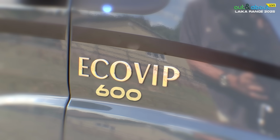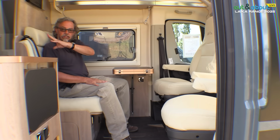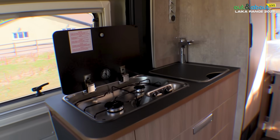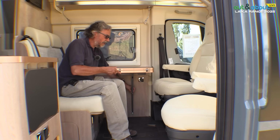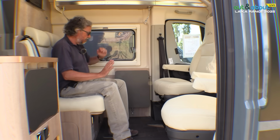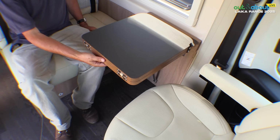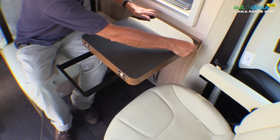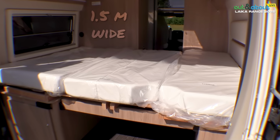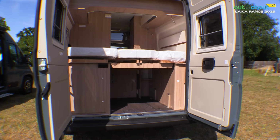So this is the Ecovip 600, the 6 metre model in the campervan range, and it's got the classic European layout with the transverse double bed at the back. This is the lighter of 2 furniture schemes available in the Ecovip campervan range. But one detail I particularly like is this fold down table. Have it completely out of the way and strapped in position for travel. A neat coffee table or a full-size dining table. The rear bed is 1.5 metres wide, and underneath you have a huge storage area with a removable false floor.